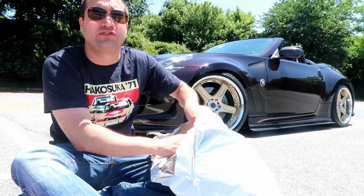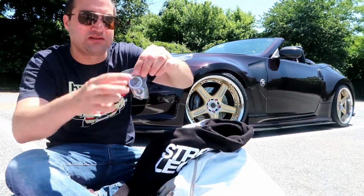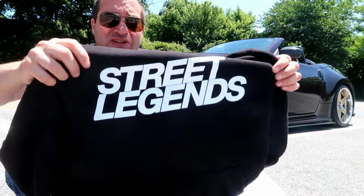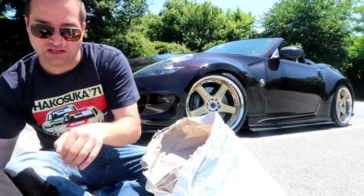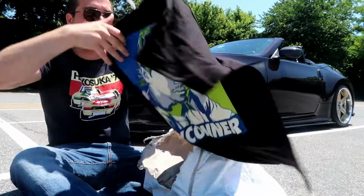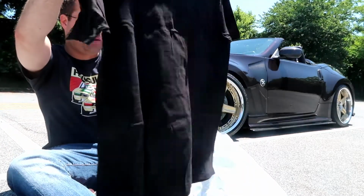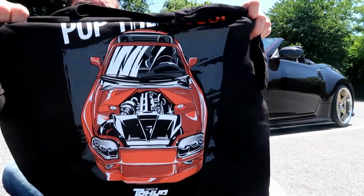First shirt, obviously they're just thrown in here, so I don't know what's from what. Street Legend. So it has a turbo keychain, which I think I already have one of these from the tuner crate or tuner cult or one of those. But like I said, this is Tuned in Tokyo. This is a really nice Street Legend sweatshirt. Then we've got the, obviously this one is Paul Walker, which is Brian O'Connor. Nice Brian O'Connor shirt. The next one we have is, what is this? Pop the Hood, Tuned in Tokyo. Ooh, I like that. It's convertible too. Love me some convertibles. So there you go.